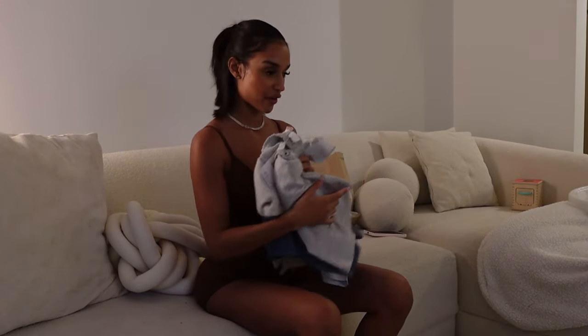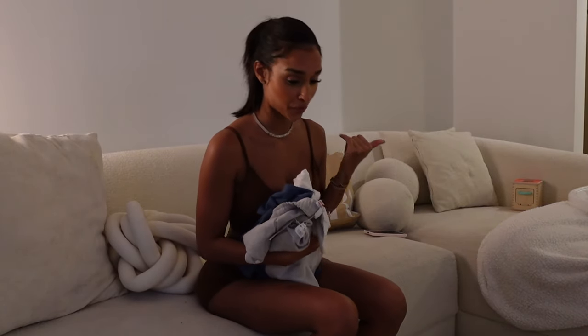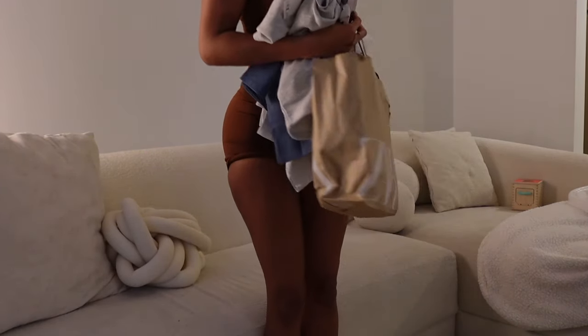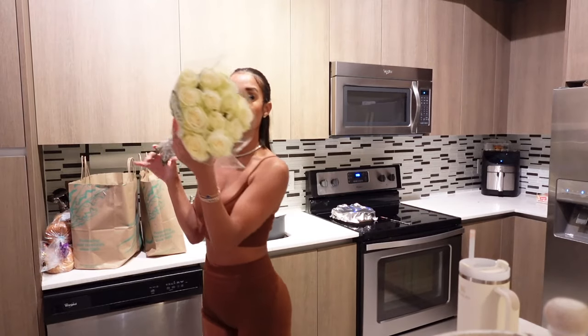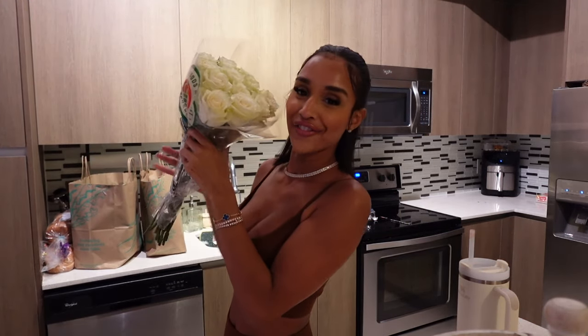I literally panicked inside for a short second. I was like, oh my God, my phone is dead and I cannot pay for this. So I had to run out of line to come charge my phone. The people in there were so rude, so nasty, so rude. But we got our stuff. So I got some white flowers. Treat yourself, you know?